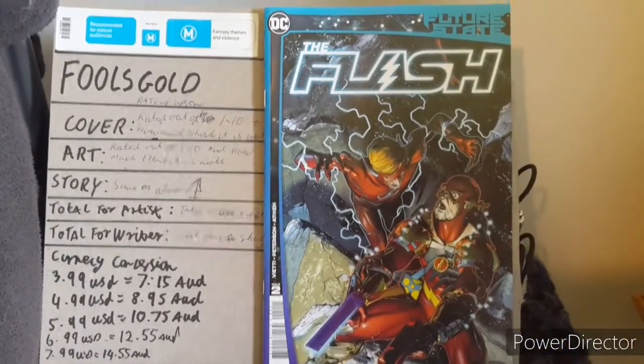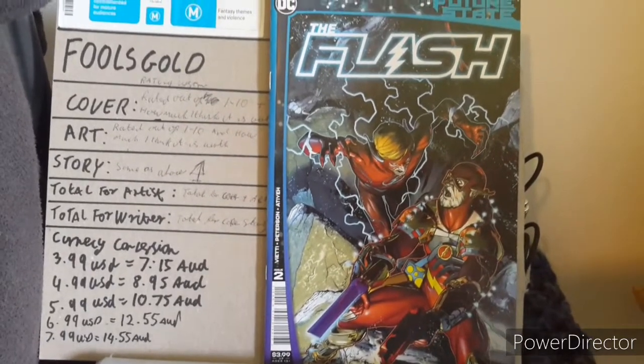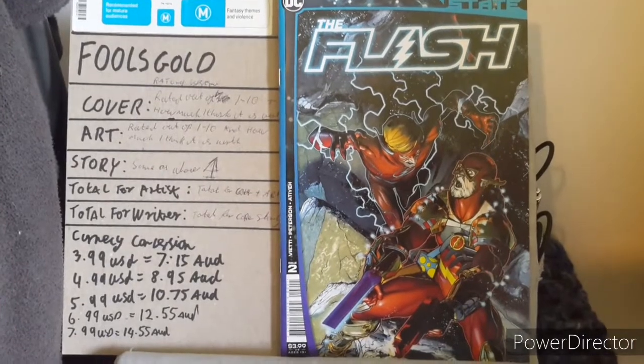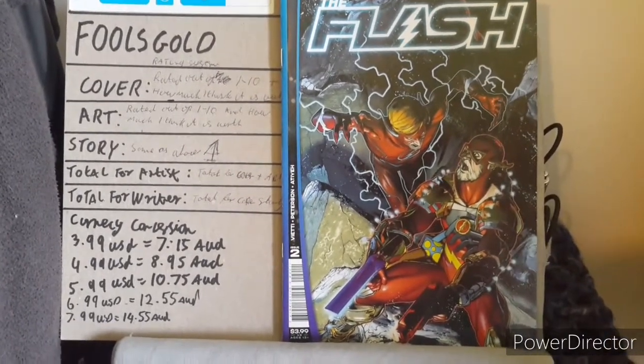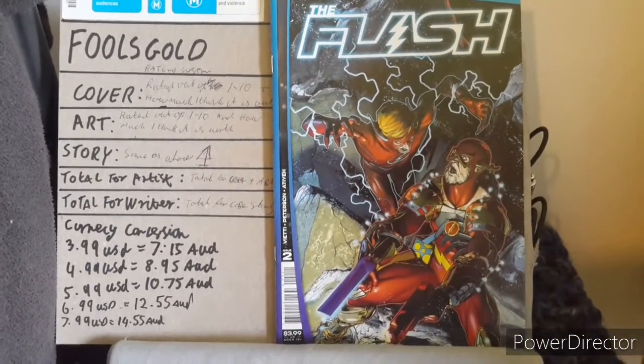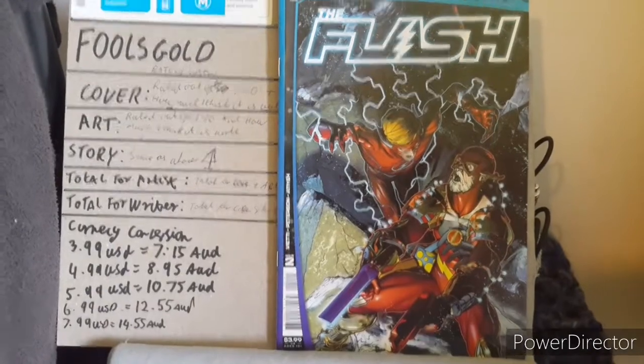Now, beginning everything off in relation to the cover, does this cover in any way reflect what happens within the story? Well, surprisingly, it does, to which I gave the cover 6 out of 10, to which I believe it was worth $1.25.